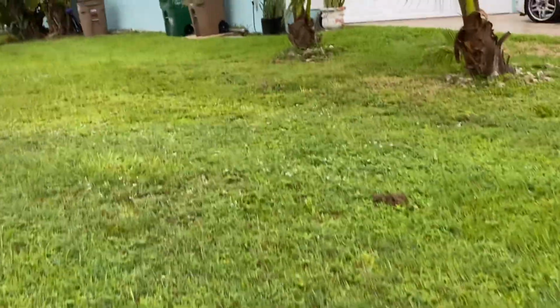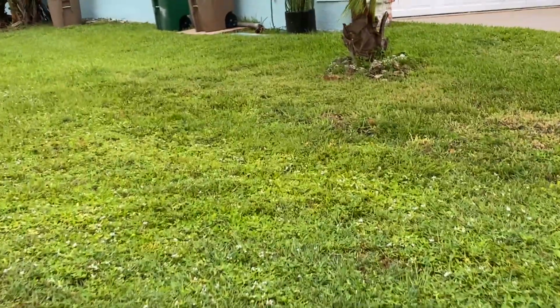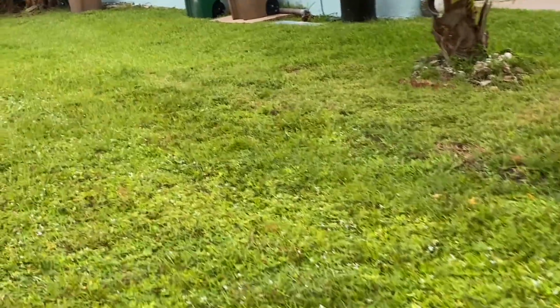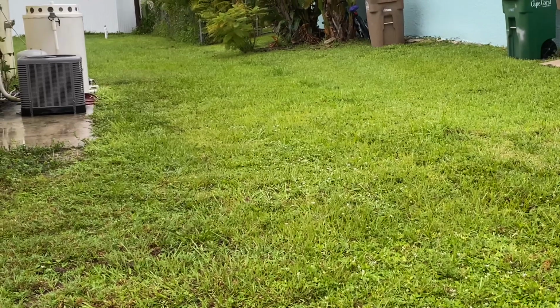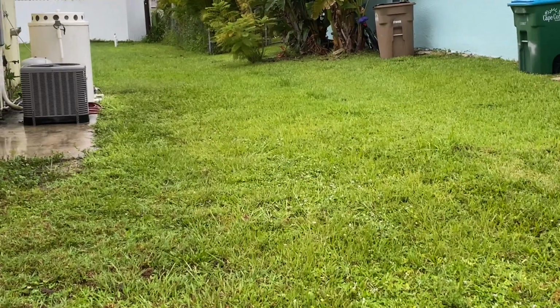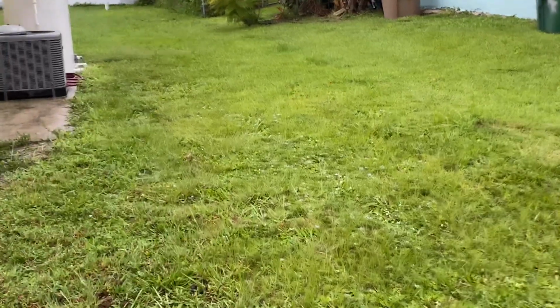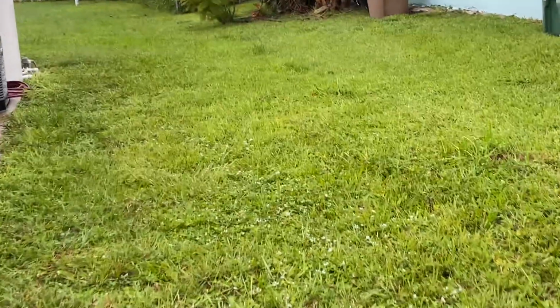This side yard over here, this is where you guys have seen my hibiscus. I brought all of those inside, so I don't have to worry about that. But this side area here where my air conditioning is, that's my old water system. It's not in use anymore because I have city water. But right there I have a side garage door. This whole area is usually ankle deep or higher in water.